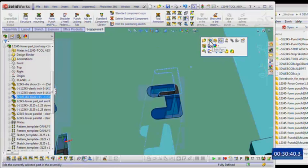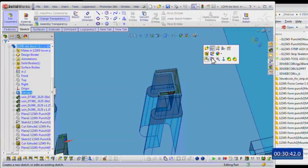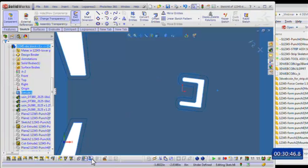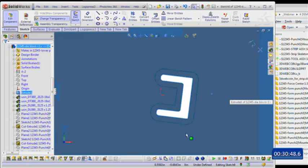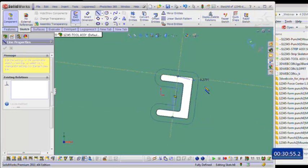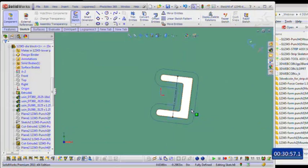Edit the part, create a sketch here. Nice LogoPress command, zoom normal to without zooming out. For those of you that know SolidWorks, you know that would be nice to have. And let's draw a rotated rectangle, a center point, 3-point rectangle.